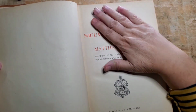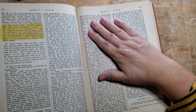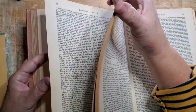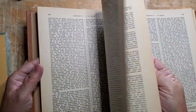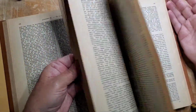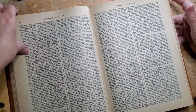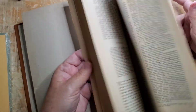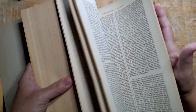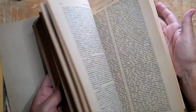It's in lovely condition. I love this front page. The paper's lovely. I love that somebody actually read it and highlighted it. That just warms my heart. My good old scriptures are written in and folded and colorful and inked, oh my goodness. So that just warms my heart when I see that.